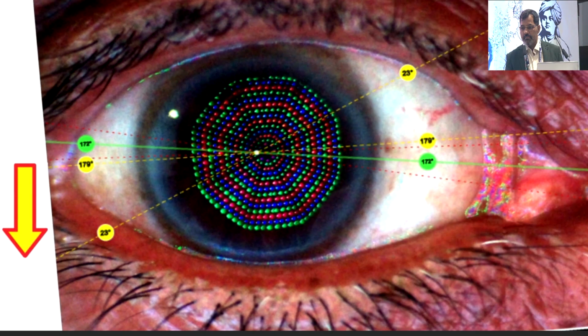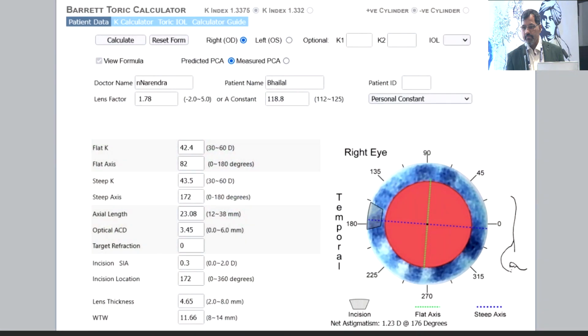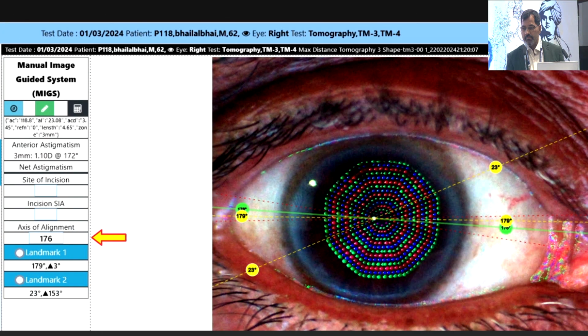If the patient moves his head during topography, the steep axis will rotate. Landmark points will also rotate. The distance between the landmark points and steep axis will remain the same. It will not change if the patient moves his head during examination or when there is cyclotorsion when the patient lies down. I will enter my data in the Barrett toric calculator and get the axis of alignment. It is 176 degree. So I will change the axis of alignment from 170 to 176 degree.